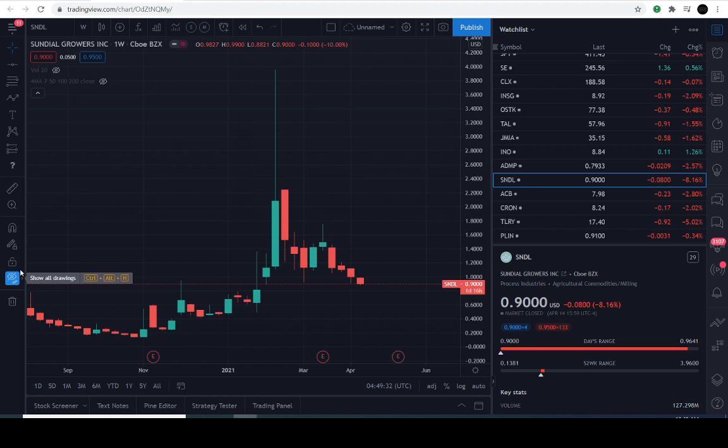Let's go ahead and pull up the ascending line, the horizontal line, and explain what I'm seeing here. Yeah, let's go ahead and dive right into the charts here, shall we? All right. So today's April the 15th, 2021, and the previous close of SNDL is going to be 90 cents. It closed negative approximately 8.1% for the day.